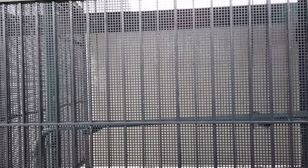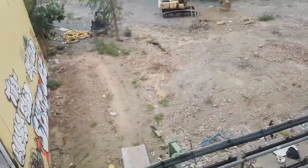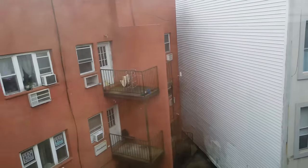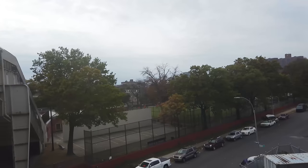Yay, Broadway Junction's next! That's my jam, Broadway Junction. Three different trains going three different ways. It's a pretty cool construction site. Not very busy. Seems like, oh, it's Sunday. No constructing. Only the MTA does construction on Sundays, I guess.